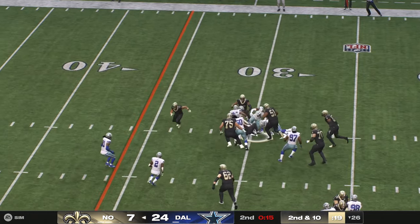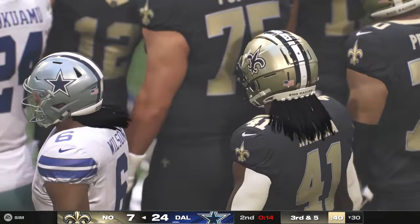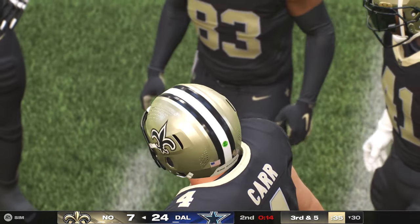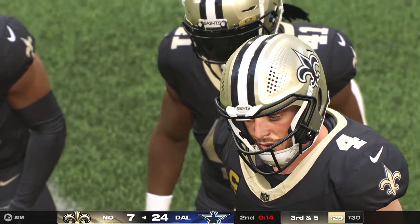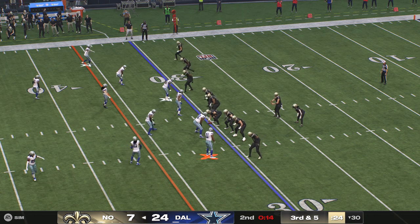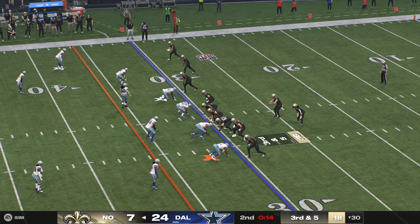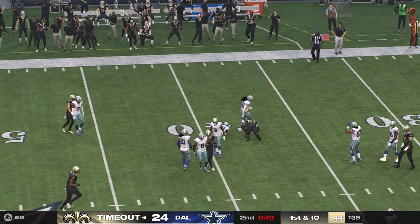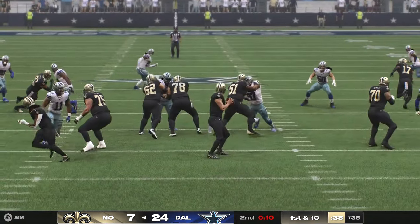Not wanting to take a chance this time, he'll keep this one on the ground. And he'll take this up to the 30. A pickup of 5. Here now, third and five. Carr to throw. He's got his man, complete to Johnson. And then can't come up with a stop there. Gain of seven and a first down.